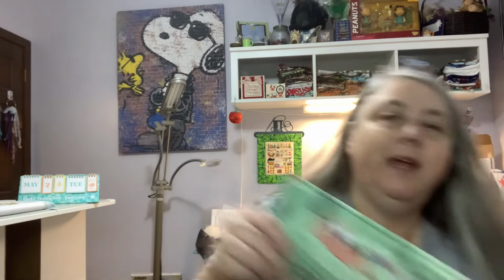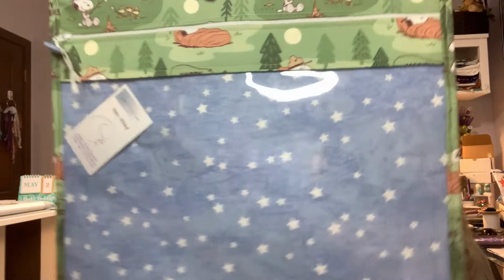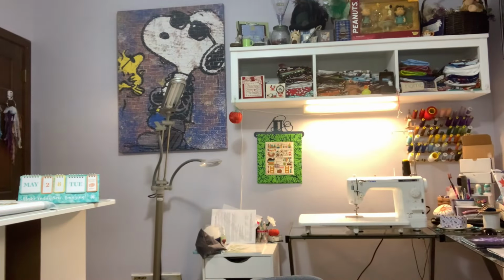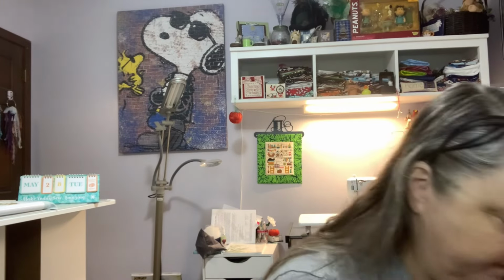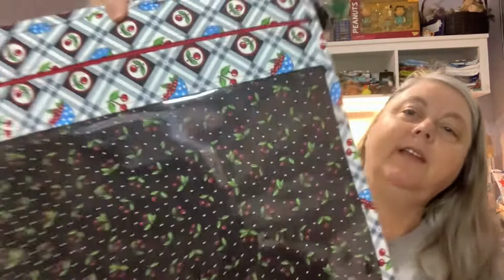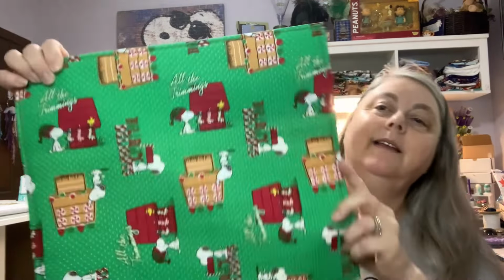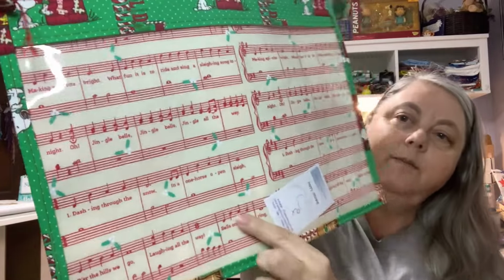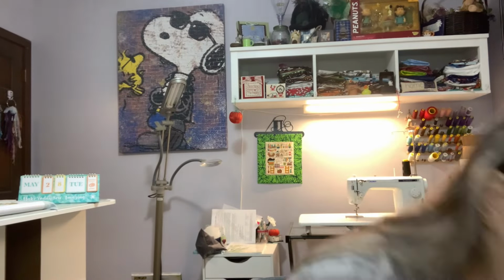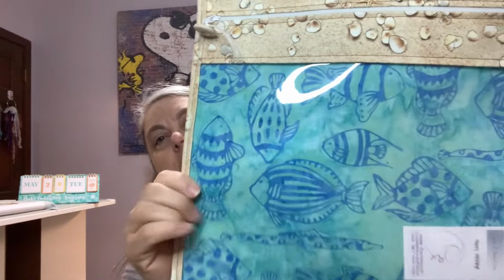Of course, we have to have some Snoopy, Camp Snoopy. And inside is nighttime stars. We have cherries, just kind of a fun bag. Another Snoopy, Christmas Snoopy with music to Jingle Bells on the inside. We have some beach fabric, all the sand, and then it's got batik fish inside.